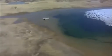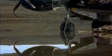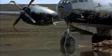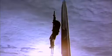Tonight on Nova, a B-29 flying a Cold War spy mission crash-landed in the Arctic. Her crew was rescued, but the Keybird was left behind. Nearly half a century later, a new team wants to bring her home.